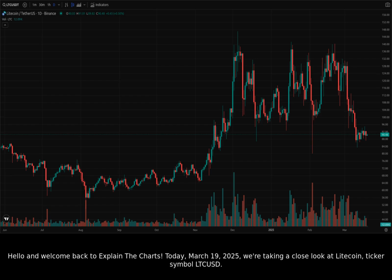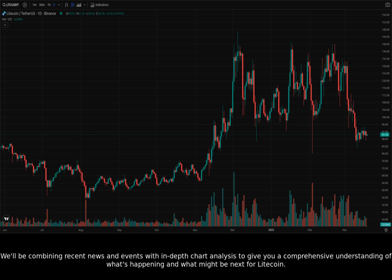Today, March 19th, 2025, we're taking a close look at Litecoin, ticker symbol LTCUSD. We'll be combining recent news and events with in-depth chart analysis to give you a comprehensive understanding of what's happening and what might be next for Litecoin.